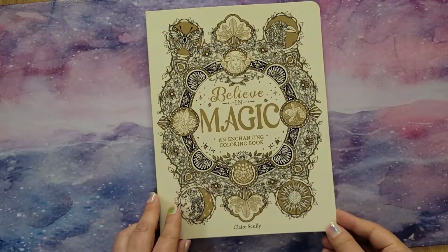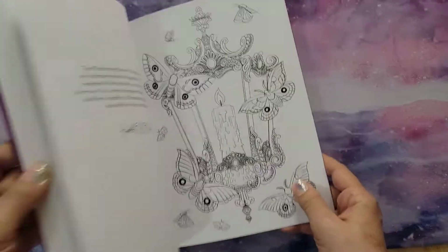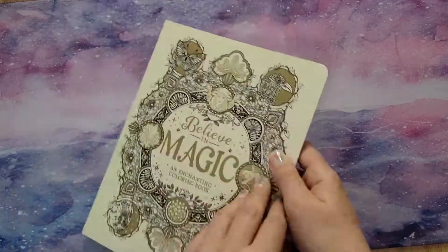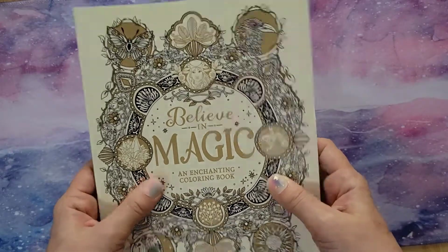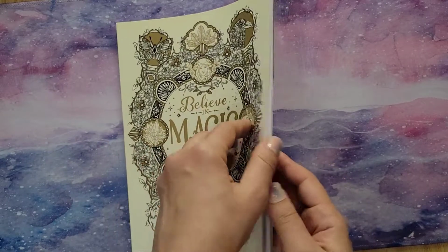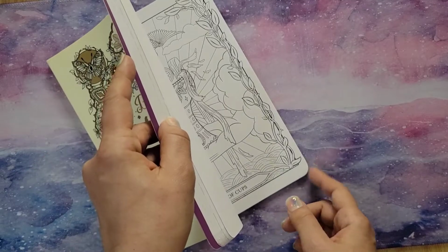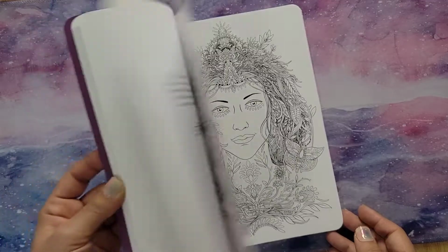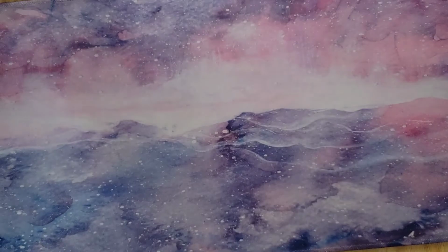This one is called Believe in Magic by Claire Scully. I like this. I'm not sure what this type of book is called when it's bound like this. Maybe flex bound or something like that. But I like how it has the little rounded edges. It's pretty. It's a good one for this time of year.